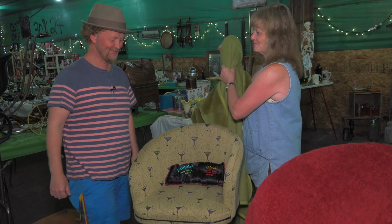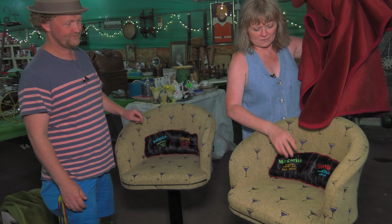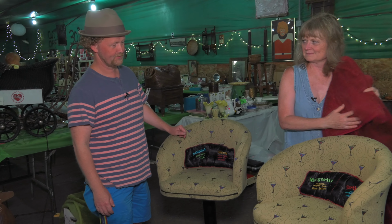Those are awesome. Even a pillow with the drink recipes. In case you forget while you're sitting there. There's the other one. Same thing. Different recipes, though. Those look awesome.